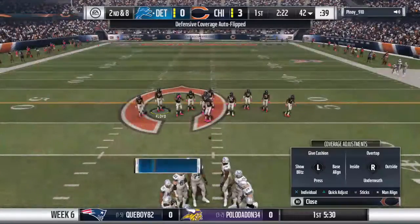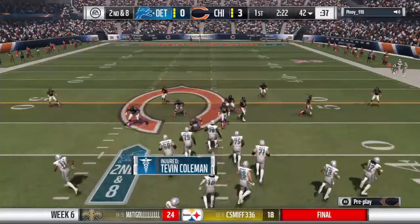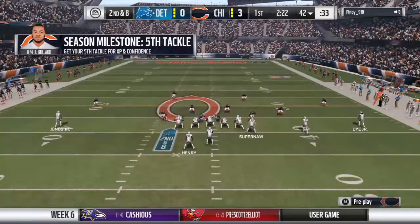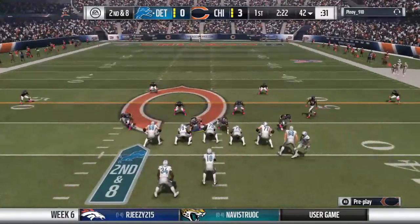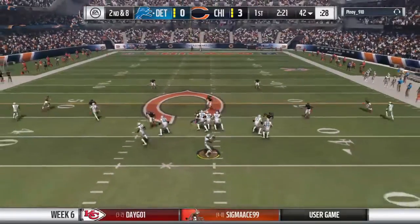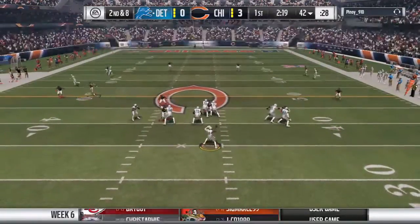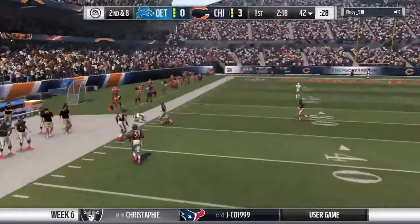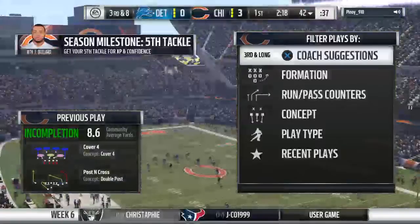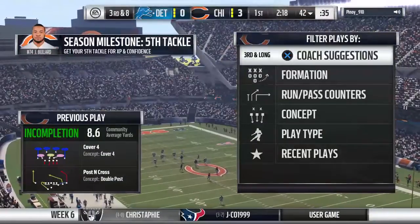Second down, 8. Shift together here from the D-line. And they'll send the slot in motion left. Looking to jam the receivers at the line here. Press coverage look defensively. To throw is RG3. And did he get the feet down? No. They'll say he did not. It's incomplete.